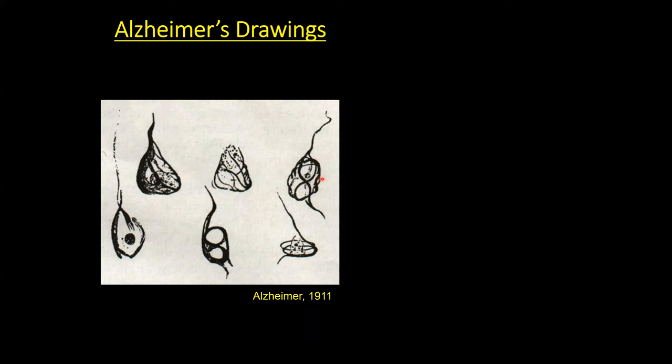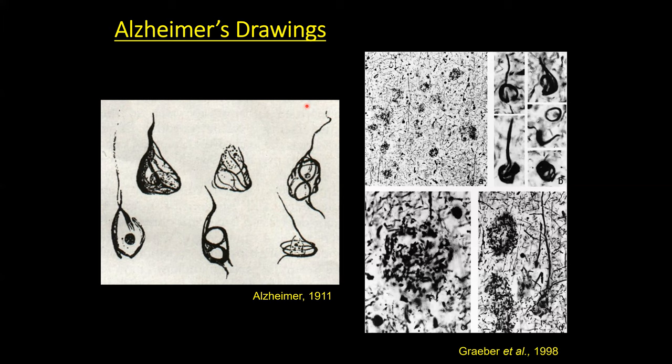And in fact, in a dusty basement in Munich, many years later, the original slides that Alzheimer and colleagues had prepared of Auguste's brain were found. And so we see, similar to Alzheimer's drawings, that these slides of Auguste's brain demonstrate these peculiar deposits that are in the brain. And this was published a number of years ago now. What we now know, over 100 years later, is that what Alzheimer was describing was, in fact, beta amyloid protein.